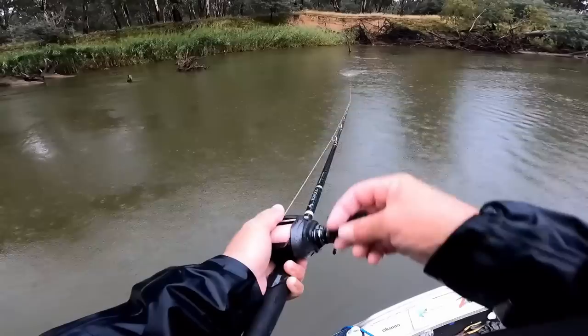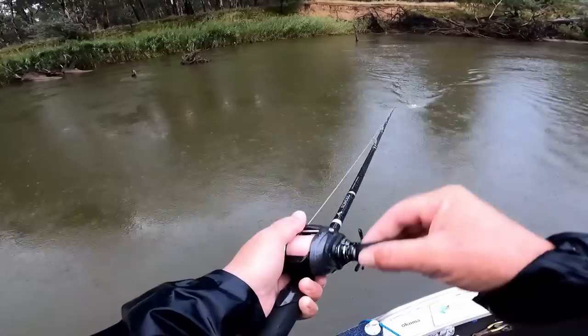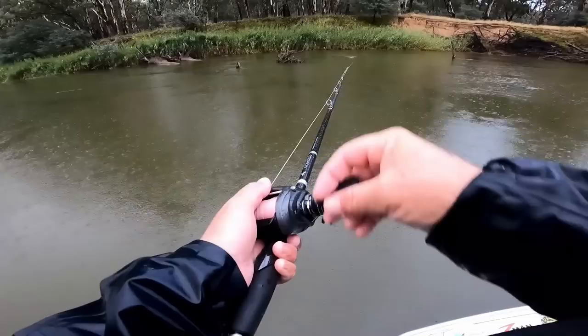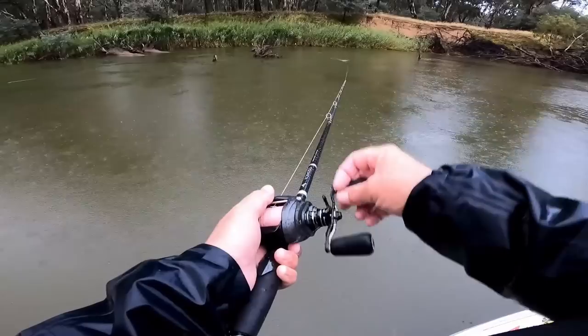Had a little one swirl on it, I think. I think it was a little one. Might come back. It's funny, I've had a couple boil on it over the last couple of days. Just about there.